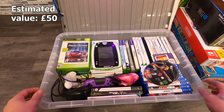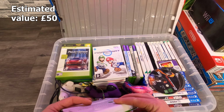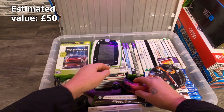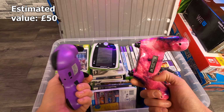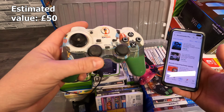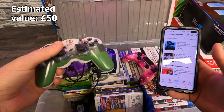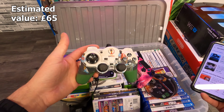So in here we've got a load of third-party controllers and a load of games as well. So I'll start with the controllers. I'll look these up on CEX and see if they trade in all right. If not, they'll go to the car boot. I just looked this one up on eBay. That's a third-party PS2 controller, and there's one sold there for £15. So that one will go on eBay.